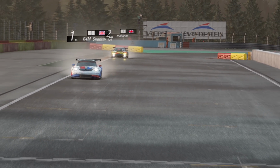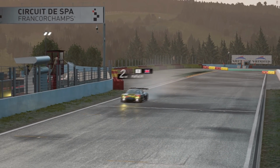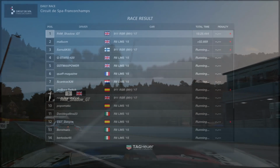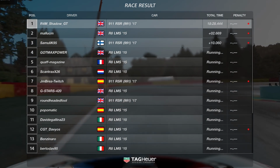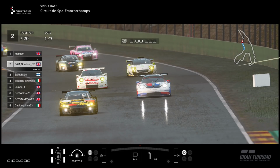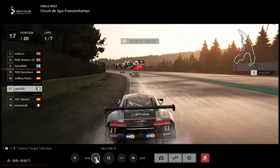Ram Shadow, with the bottle job trade-off race, actually comes out on top. Doesn't bottle it too much. Malik M, he's the one who's going to be bottling it today and finishing in second. Okay, so there we go. A decent little victory there. Trading mistakes with other drivers, but coming out on top eventually.